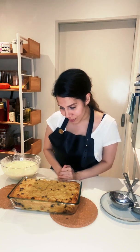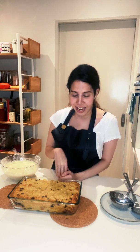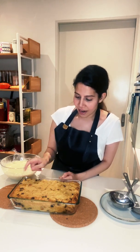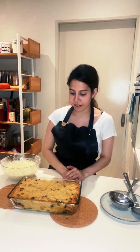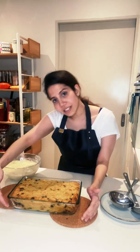It's ready, and I left it out to cool for about 15 minutes. And you can see it's leveled. I love it so much. It looks absolutely amazing. You can see all the beautiful brown bits on the side, and it's nice golden in color everywhere else. Even the sides, it looks so good. It smells even better. So now I'm gonna serve it.